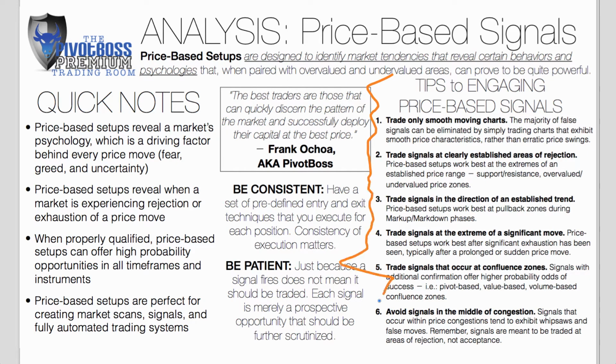This is tips to engaging price-based setups. Number one, trade only smooth moving charts. That's huge, because if you trade a chart that is trading smooth and nicely, chances are it's going to continue to trade smooth and nicely. If you look to the left of the chart at that signal and it's trading erratically, then it's likely going to continue to trade erratically in the future. So you want to trade only those smooth moving charts.